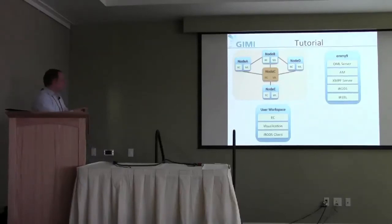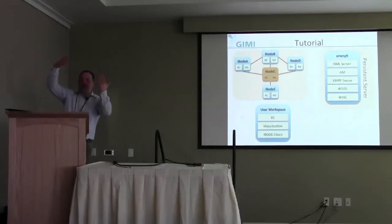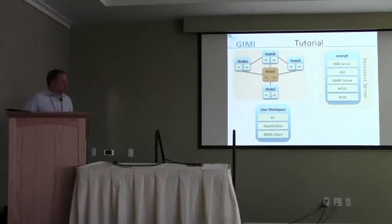This is just a topology I'm showing here with the resource controllers and the measurement libraries that collect the data and push it back to the OML server. Then we have a persistent server that runs the OML server, the aggregate manager, and an XMPP server, where the nodes register when they come up and say, hey, I'm an OMF node. I can communicate in an experiment. I'm here, ready for an experiment. iRods runs there, and then please replace iReal with LabWiki. Sorry, I didn't mean to do this on this slide. That's our portal to run experiments. There are 2 ways: a portal way to run experiments, but you can also run experiments from the user workspace if you want to run certain very specialized individual things.